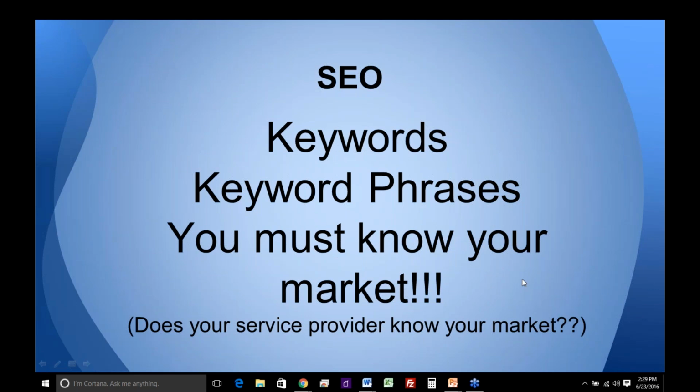The keyword phrases that they should be searching for might be a lot different than what your service provider thinks. What we see is that a lot of service providers who are not in the home care market, who do not understand it, will just look up the most frequently searched keyword phrases, and they will use that for your SEO, which is incorrect, because the most frequently searched keyword phrases in home care are always going to be those of the job seeker. And you may be looking for people for jobs, but more importantly, you are looking for new clients. And if all you do is use job seeker keyword phrases, you're not getting anywhere. So be wary of that.